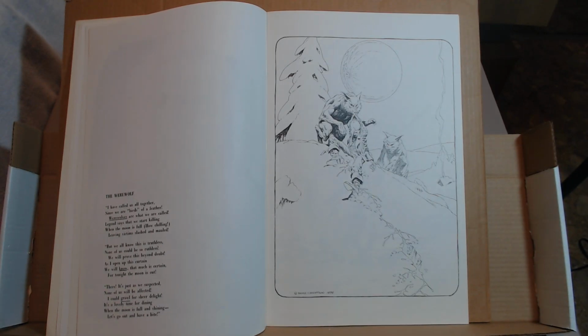The Werewolf. He was also excellent with werewolves. I mean, beyond excellent. If you got Weird Mystery Tales by DC number 21, I think it is, with the werewolves and the hunter with the axe in the snow, that is just gorgeous. And this reminds me of that a lot.